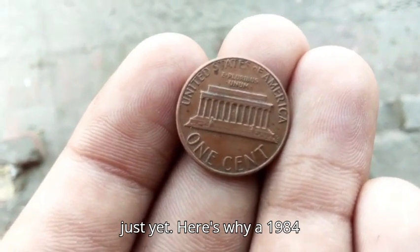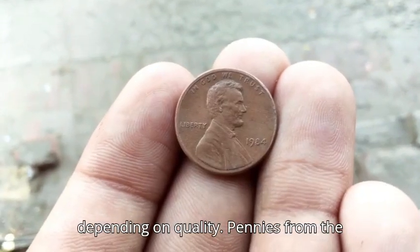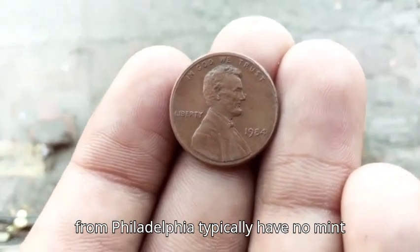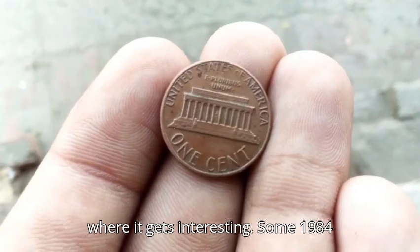Here's why: a 1984 penny in uncirculated or mint condition can be worth more, ranging from about 5 cents to $1 depending on quality. Pennies from the Denver Mint have a D mark, while those from Philadelphia typically have no mint mark. Both are common, so this usually doesn't affect value much now. Here's where it gets interesting.